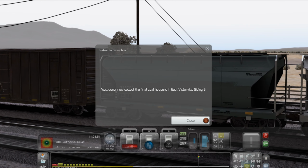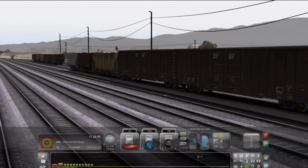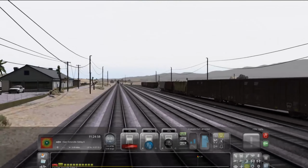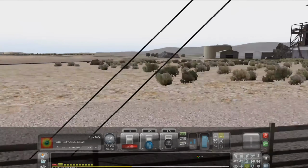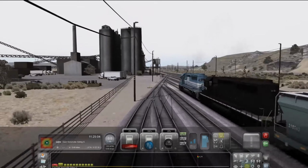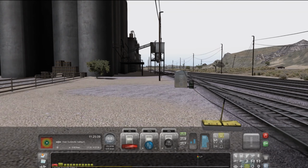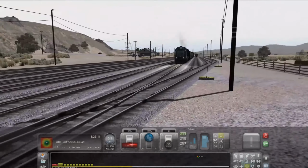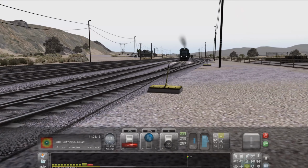There we go. So now we got to collect the coal hoppers in siding 6. So I'm assuming this is what the glass is in these box cars. So now they want us to go to siding 6, which we just got to clear this switch over here. And let's just go ahead and pull forward. We just got to clear this one over here, and then we'll be golden. God, I can't stand that default bell. It sucks. It really does suck.